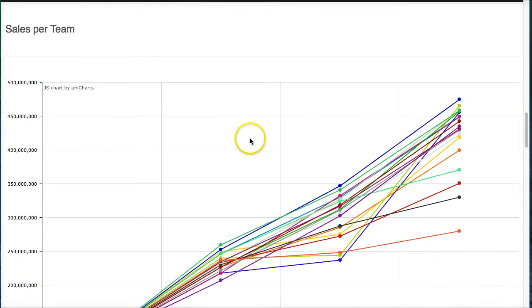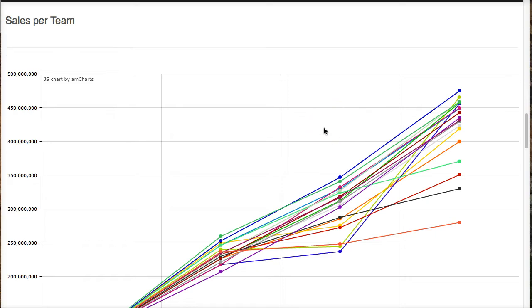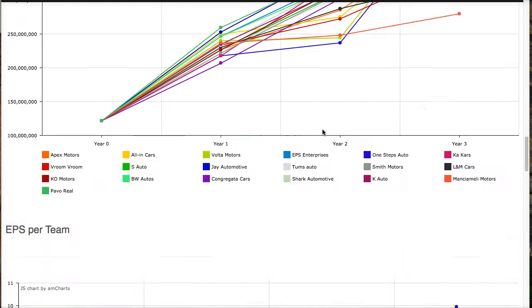If we look at sales per team, J Automotive has kept number one in sales for the last 2 years. We have a couple of teams that really shot up in sales from last round to this round, which means they really perfected their forecasting method. They've watched my videos, reviewed the online student manual, and really stepped up their forecasting to get top sales, which includes the designing of attractive cars and proper advertising.